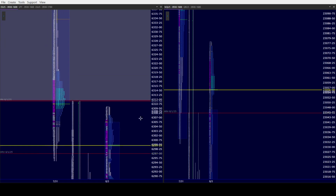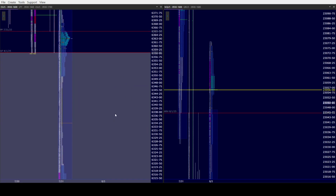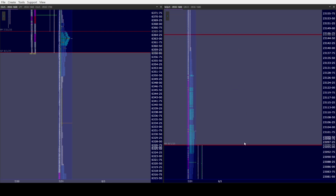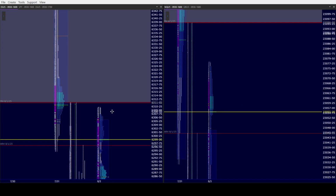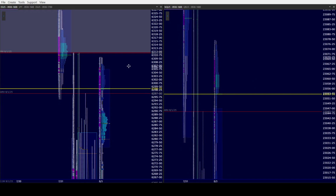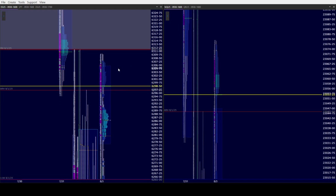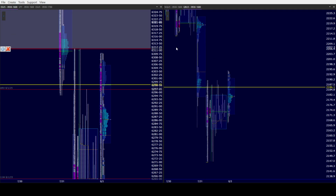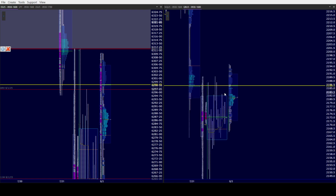Now, on the flip side, this gap will not get filled in ES or NQ unless in the next 90 minutes we have a large gap higher or we have a strong trend day to the upside. Those gaps will not get filled without a trend day. All right? Very, very slim odds of that. Right, their overnight high is already in their gap.